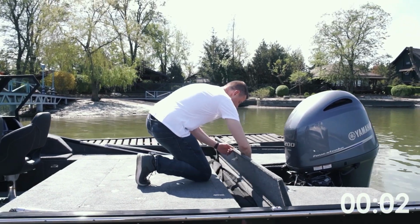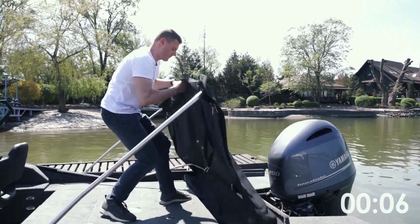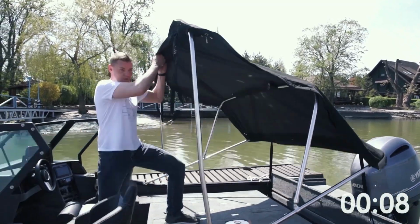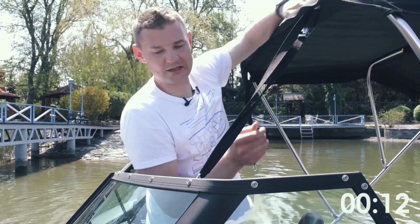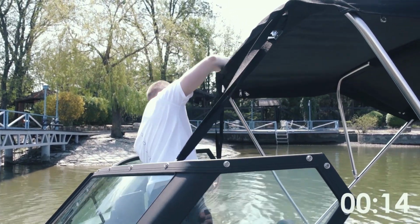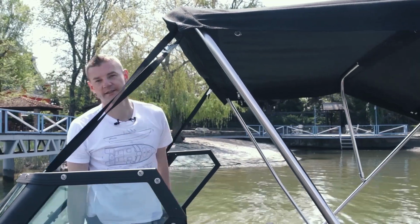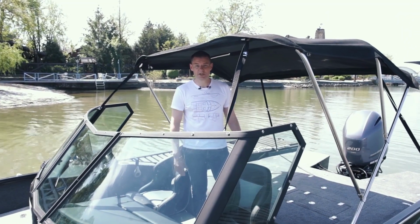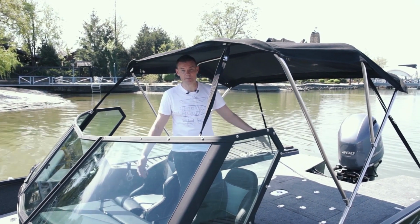Let's open the locker lid and unfold the canopy. Fix here. And there. Please note the canopy height. I am 1 meter 90 centimeters tall, and I can stand here fully upright.